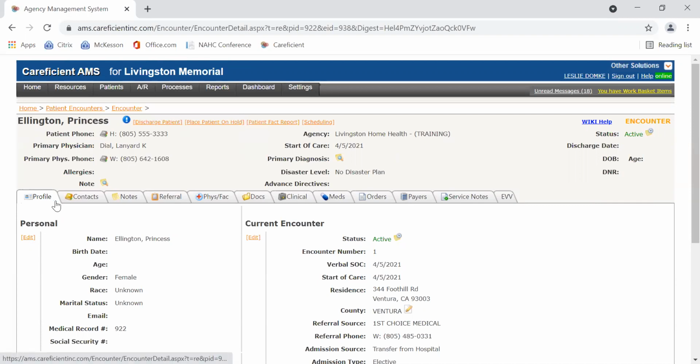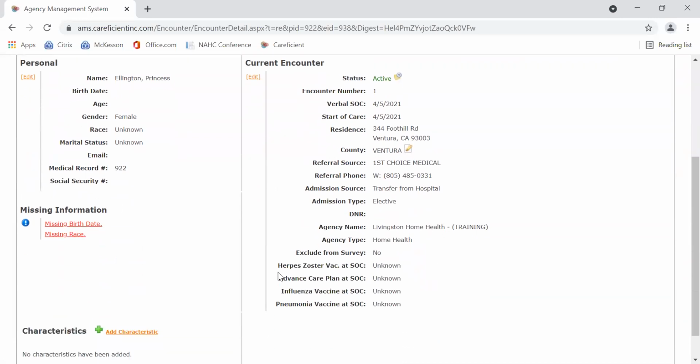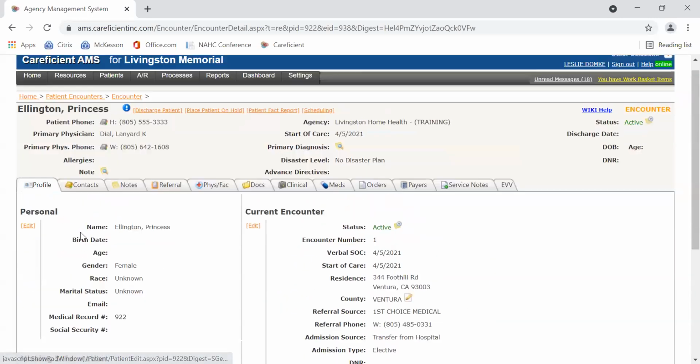On the profile tab, these are the tabs across the top. You saw these in your training. I encourage you, when you have a minute, to just open a patient and open each tab and take a peek inside and see what you can see there. In this profile tab, again, you're going to see the patient's name. And on the right here, it talks about this current encounter, the start of care, where the patient lives, referral source, and other information about this patient.